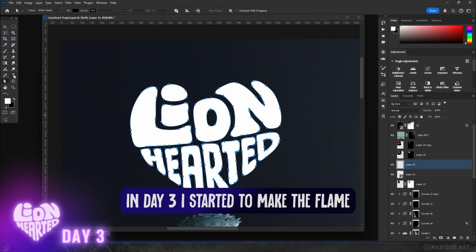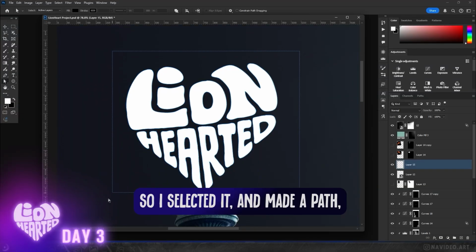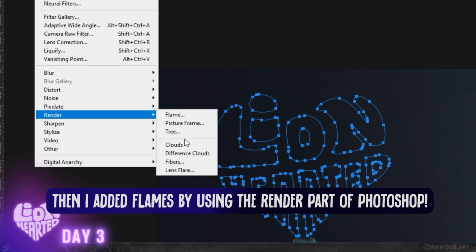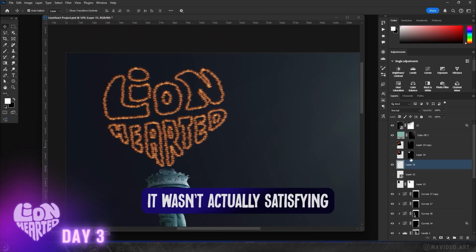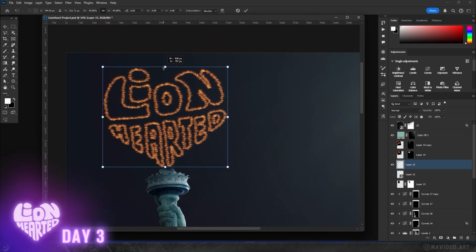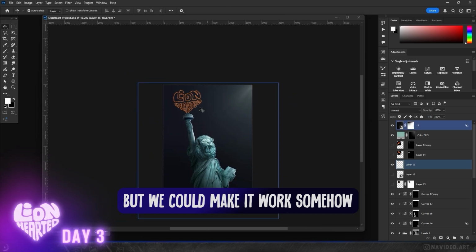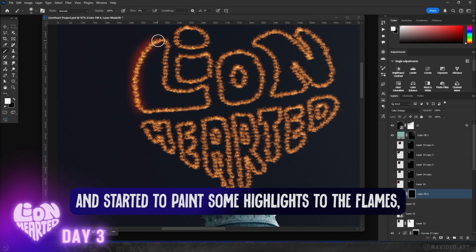On day 3, I started to make the flame morph to the lion-hearted logo, so I selected it and made a path, then I added flames by using the render part of Photoshop, and boom! It wasn't actually satisfying, but we could make it somehow work. So I brought a soft round brush and started to paint some highlights on the flames.